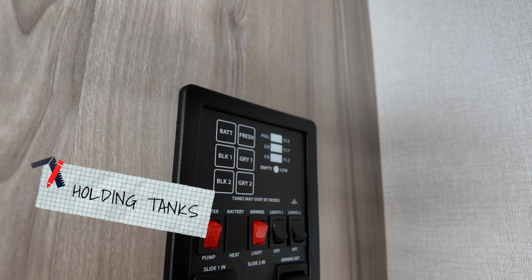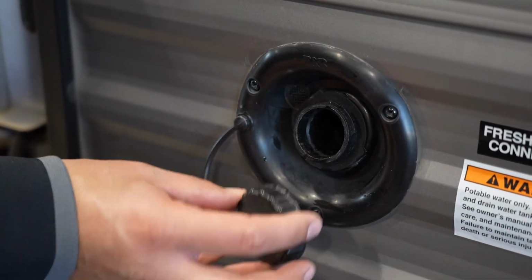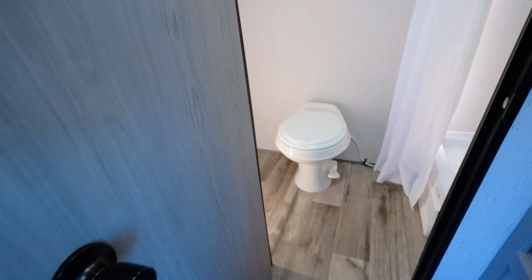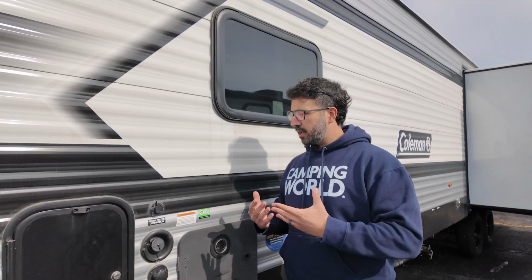So mounted underneath the chassis, most RVs have at least 3 holding tanks. Your fresh, of course, for fresh water. Then you're going to have gray water, which will be for your sinks and showers, and then black, which will be water from your toilets. Their varying capacities are going to dictate how long a given RV can go between visits to the dump station for tank emptying. But how do you get water into the RV?